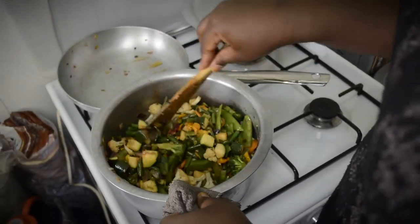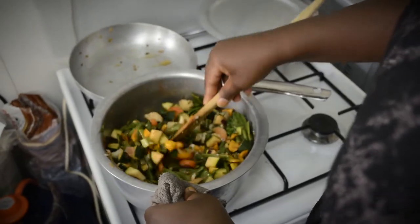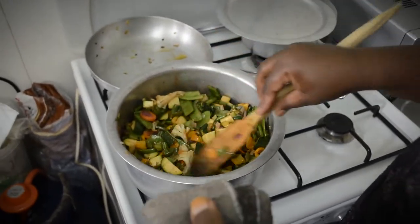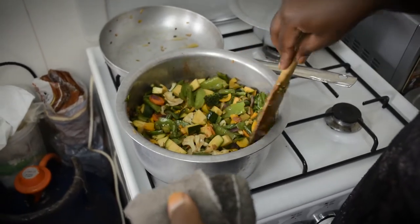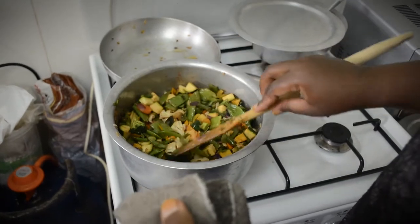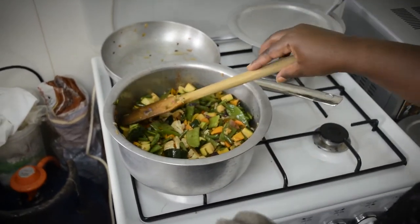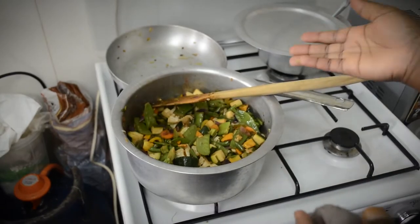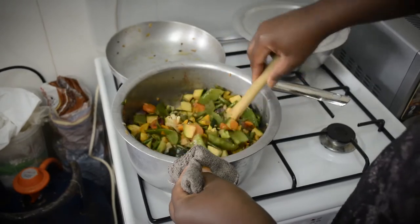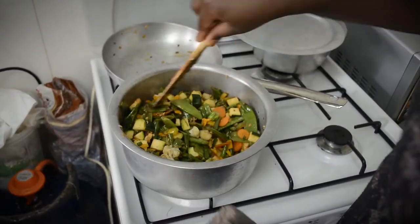I put my zucchinis at the very last because I never want to eat zucchinis that are overcooked, like at all. They're the worst thing in my mouth. I don't know about you guys. So there. Also, if you don't want water in your vegetables, avoid covering your sufuria after you've put the zucchini because they have the most water, and if you cover them, it will come out. So guys, there.